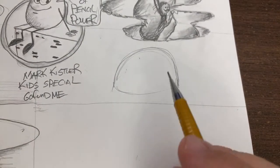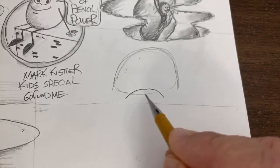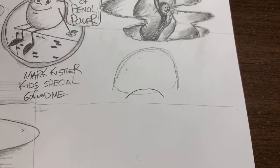Curve the bottom. Now, instead of doing the egg yolk again, I want this to be Humpty Dumpty falling into the mud. So I'm going to draw a curve right here. See, I'm going to draw the four-shorted circle.